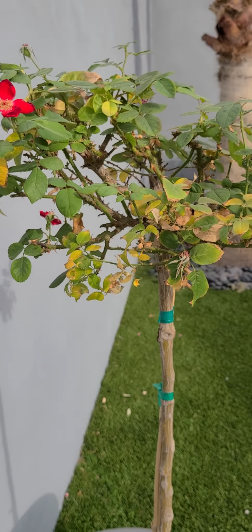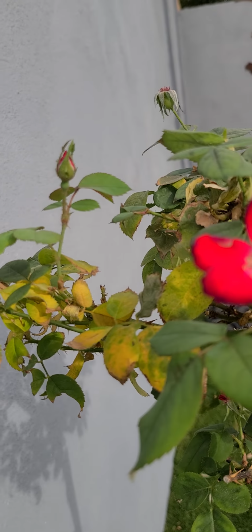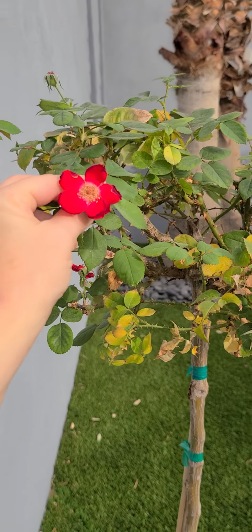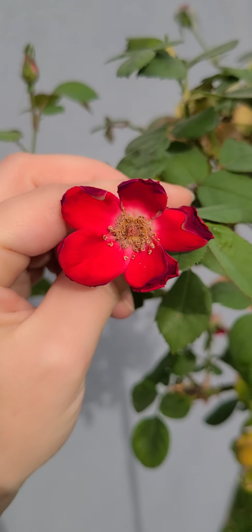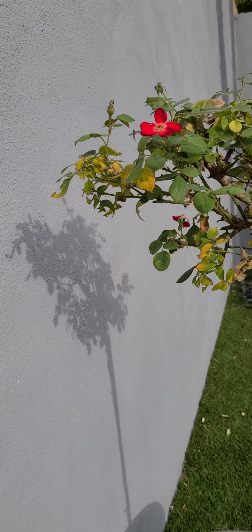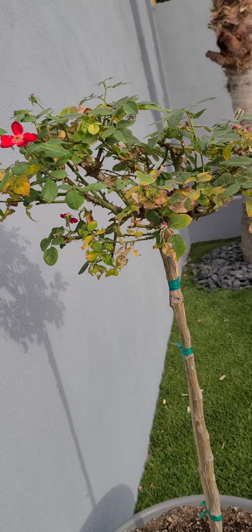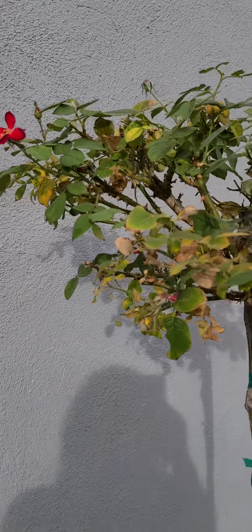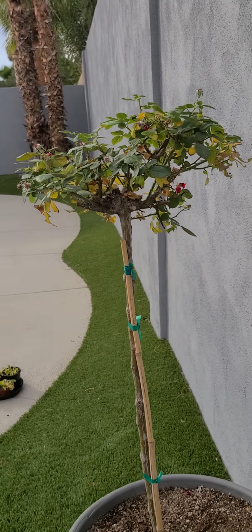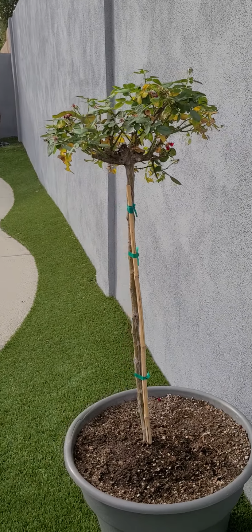After having him for a while, I realized Las Vegas is a little too hot for the single knockout, because right when they open, as you can see, it's like burned around the outsides and stuff. The sun burns them, and the petals don't last very long. So your bloom lasts like half a day before it looks beat up. And it smells beautiful, but it's just visually not what I'm looking for. So I might get rid of him. So if you're interested, let me know.